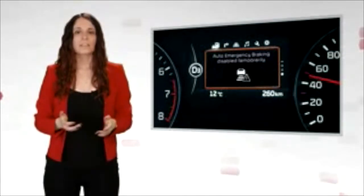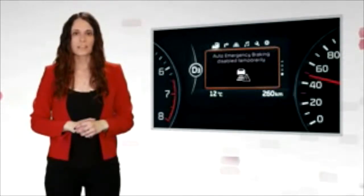There are limitations which can reduce the system's performance. For example, if the radar sensor is covered or the camera lens is smudged with substances such as snow or rain. In such cases, the AEB operation may temporarily stop, and this warning message appears on the LCD display. To operate the AEB system again, simply remove the substances and clean the sensors. For more information about the system's limitations, read your owner's manual.